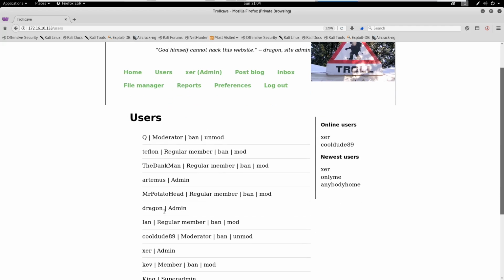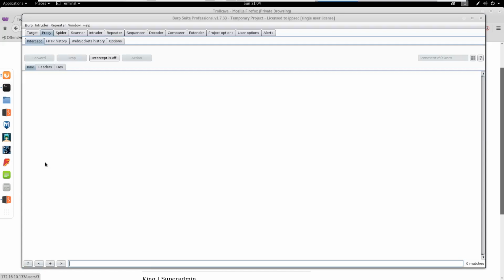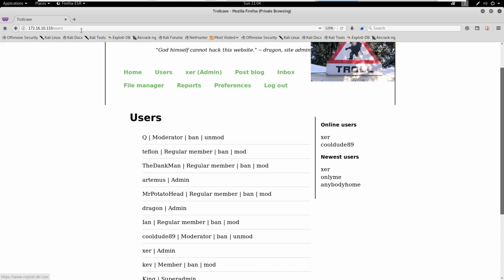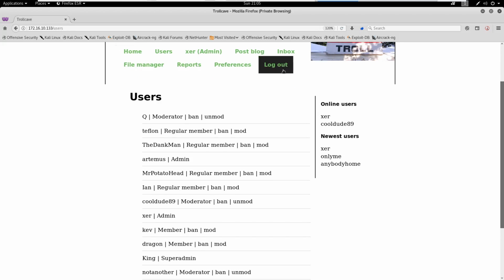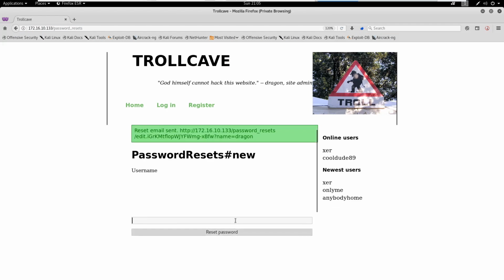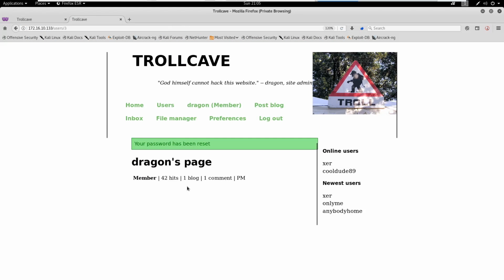Users, Dragon's an admin. So, Dragon 3. Let's demote the crap out of him. Repeater. Unmod 3. So now Dragon is only a member. So we should be able to reset his password. So, password resets. Dragon, and we can put it where we want it. The super secure password 1234. And now we are on Dragon's account.